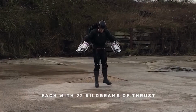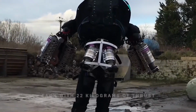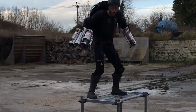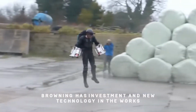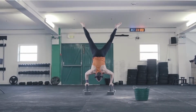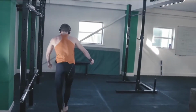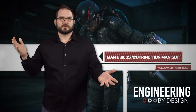He recently added a heads-up display that he received from Sony, and he has plans to work on upgrades, like an automated balancing system. I was excited and hopeful to be able to test one of these suits, but then I heard about Browning's training regimen. A former soldier, Browning is also a triathlete, an ultramarathon runner, and an endurance canoeist. Because that's a thing. He drifts in a canoe for a while?